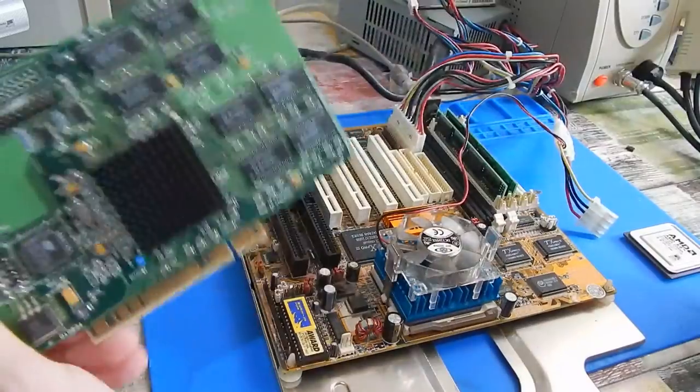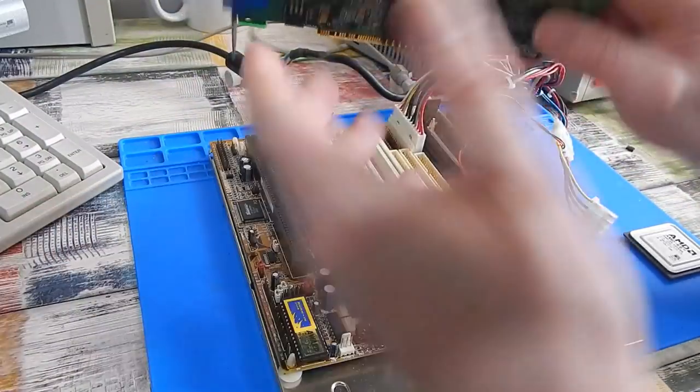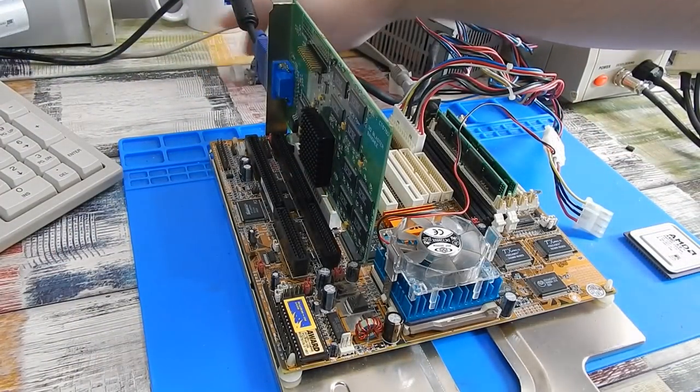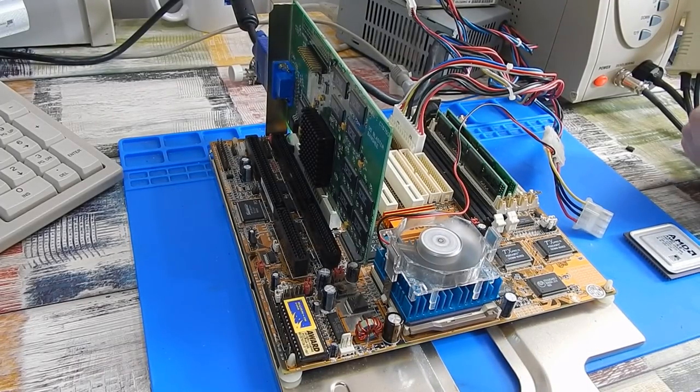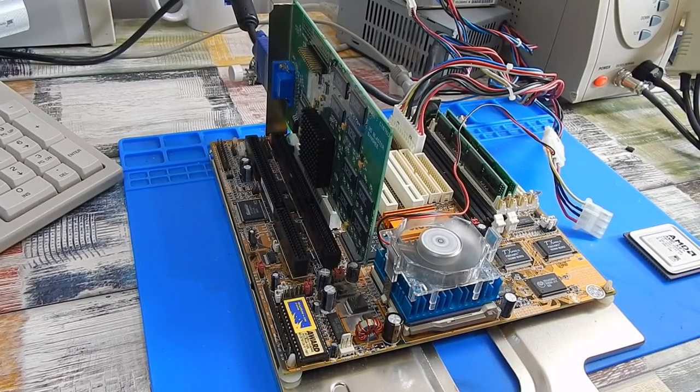And first thing I want to do is try out the Blaster Banshee. Please work. Come on. Here we go. Good fan on that cooler. But unfortunately, no video signal.